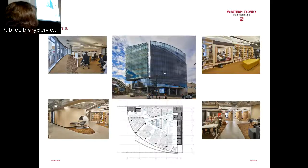That said, you'll also see we have reading nooks within the shelving because the students love it. We managed in that top left-hand corner to claw back a silent study area because our students demanded silent study. It was the thing that they said was missing.